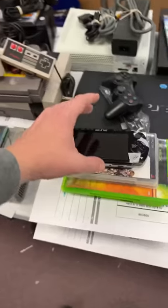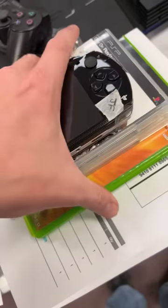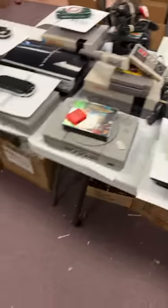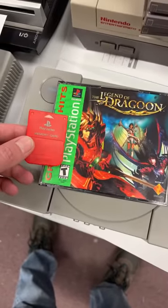Check this out. Here's a PSP system. Let's see what kind of games they're getting. Dissidia. Oh, and a Prince of Persia game down there. Good find. PS3 and controller. Here's a PS1. Somebody's getting Legend of Dragoon and a memory card.